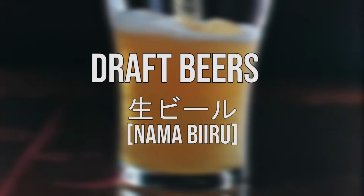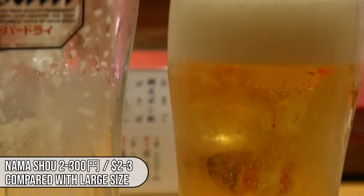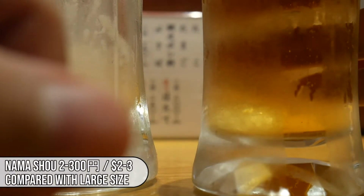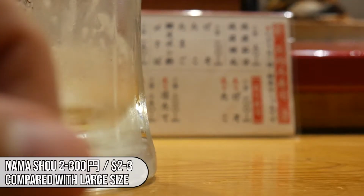Then on to the draft beers. Now the first one is the little baby-sized one, Nama Show. Now this little baby-sized beer is around 200 milliliters and doesn't get you anywhere. It's nice if you just want a taste of the beer and not any buzz, but yeah, it's not for me. It's something I imagine a 12-year-old kid from Malaysia drinking. I don't know why.